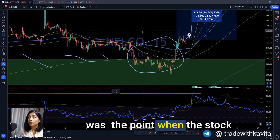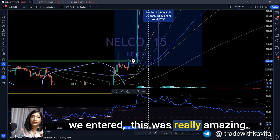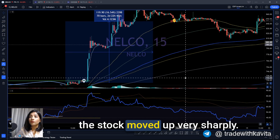This was the point when the stock finally created a nice higher high. Now, with this happening, the moment we entered, this was really amazing. I gave the recommendation to my members on the 11th of July in the morning, and on the same day, the stock moved up very sharply.